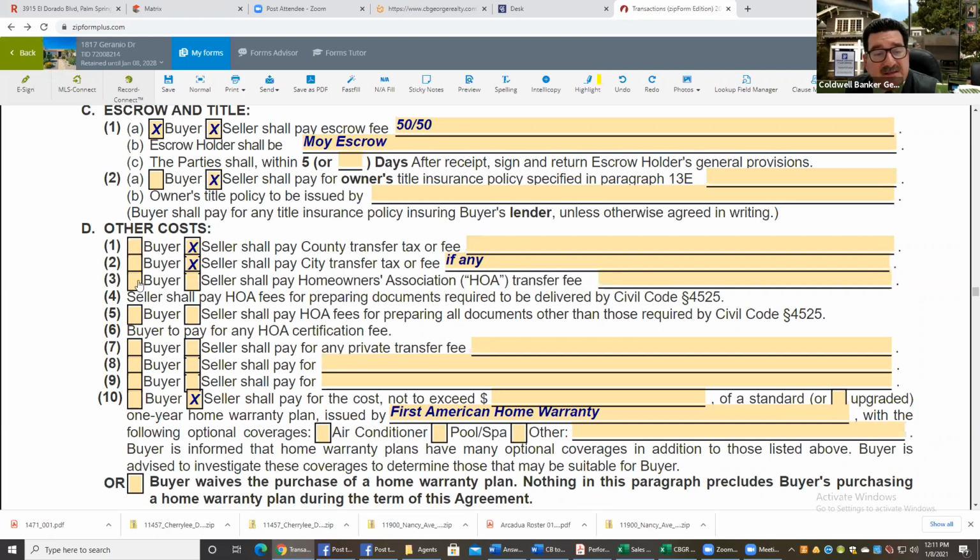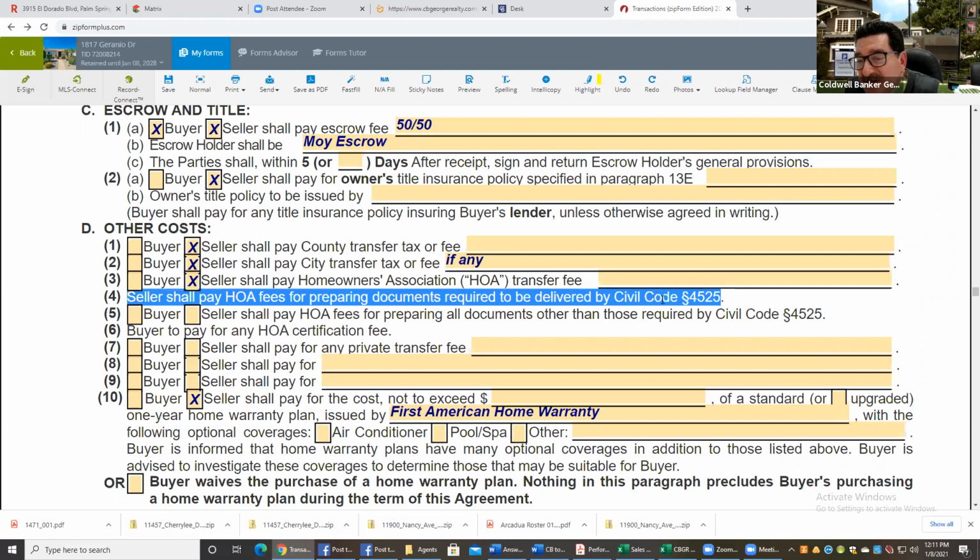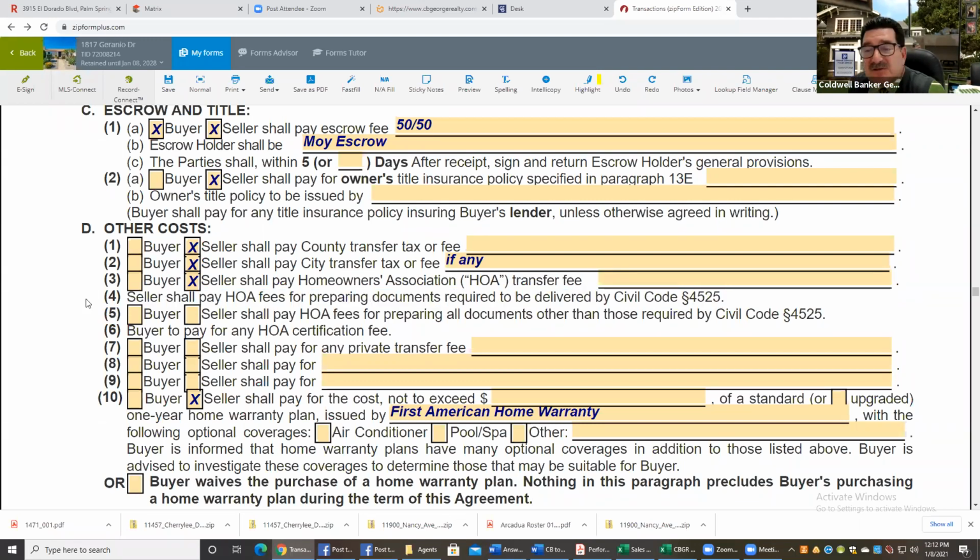And then here, there is a buyer or seller homeowners association transfer fee. Remember, there are transfer fees, so I want the seller to pay. They can give me a counter offer, but look at this one, number 4, no choice. The seller has to pay for preparing the documentation that is required by civil code. Remember civil code? Those crazy dudes that live in Sacramento and make the laws. Those guys decided already that in the state of California, if you are going to transfer a homeowner's document, the fee is paid by the seller if you're using this contract.